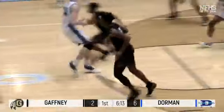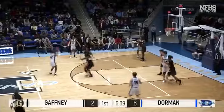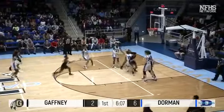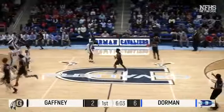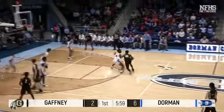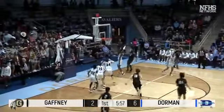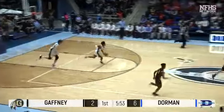That was number 23, Nyan Peeler, 6'2 senior. 9 points per game for Gaffney. He's their second leading scorer, and they're going to need him tonight with Stan Ellis. Yeah, Peeler actually had 17 points in their last loss a couple of games ago, and that was a big performance for him. That was his career high.